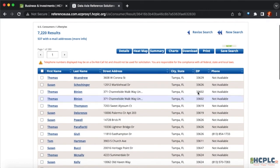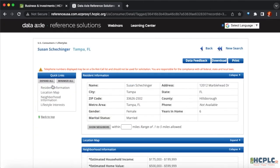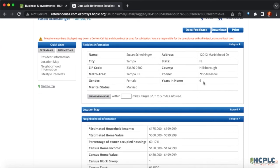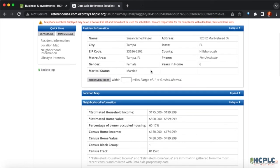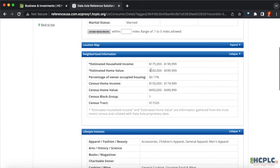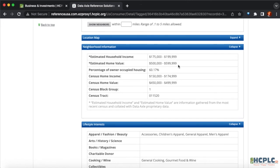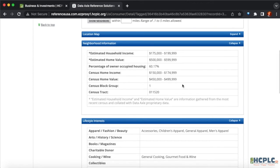All right, and then I'm going to choose this Susan Schishinger person, whom I don't know. So this is just a random record, just so I can show you what's in here. So we get the names, addresses of people. It's all public record. How long she's been living at that address. She's married. We see down here her household income estimated by whatever tax records they look at, and the estimated home value, which is kind of like Zillow, figuring out what they think your house is worth, and then the census versions of both of those pieces of information, which are of course slightly lower.